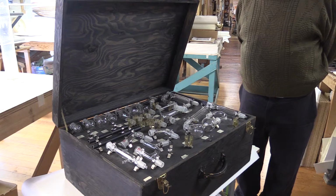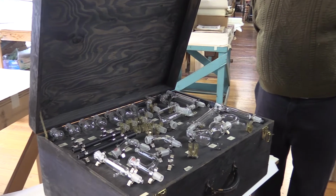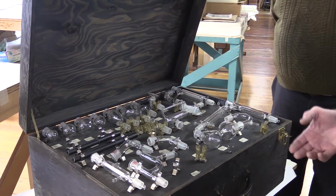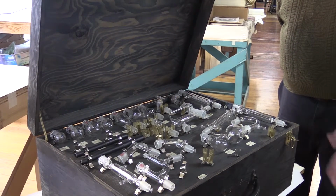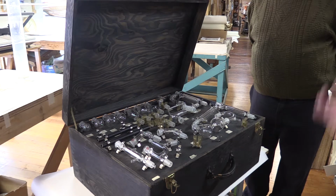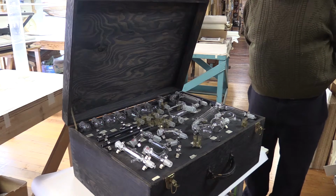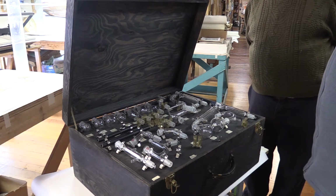And my good friend David and I go to junk stores when I go up and visit him, and I found a couple of pieces of glass apparatus in the store, and I asked the owner, do you have any more of this? He said, I got this wooden box in the back room, if you want to look at it. I said, sure. So I'm looking at it, and I'm drooling over it. And David kept poking me in the side, you know, don't drool. He was trying to get me to laugh, because he knew I was drooling over it.